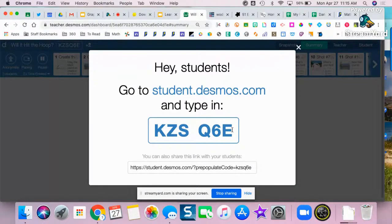The other thing you can do is take this link, copy and paste it over into Canvas or Google Classroom, and that will send the kids directly there so you don't have to share the code. In our district, we use Google Classroom and Canvas, and there's an integration with Canvas if it's something that you're using. So with the API integration, you can add Desmos, just so you guys know.